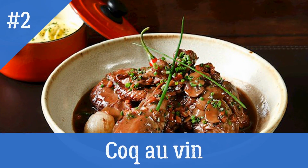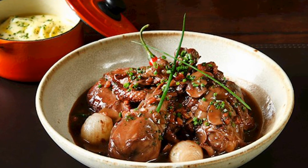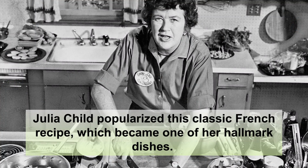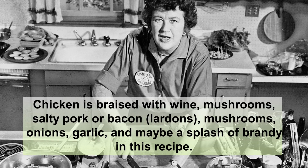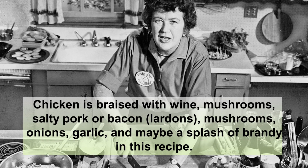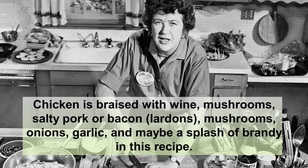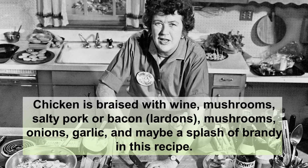Number 2. Coq au vin. Julia Child popularized this classic French recipe, which became one of her hallmark dishes. Chicken is braised with wine, mushrooms, salty pork or bacon, lardons, onions, garlic, and maybe a splash of brandy in this recipe.